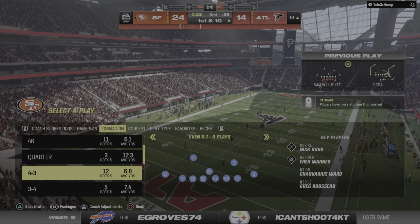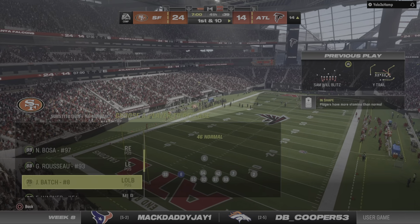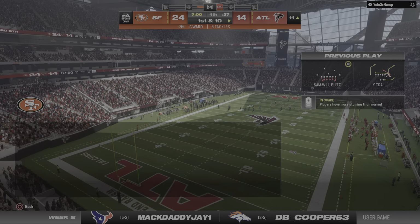This is the National Football League on EA Sports. Back now here on EA Sports. It's the Falcons. They'll have the football, but trailing on the scoreboard as we get set to begin the 4th. Here we go.